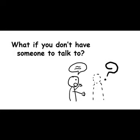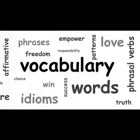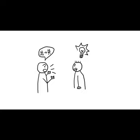Well, there's a technique that allows you to learn to speak English by yourself. No speaking partner is required. This technique can help improve many aspects of your spoken English: your sentence structure, your grammar, your vocabulary, and most importantly, your ability to express your thoughts and ideas effectively.